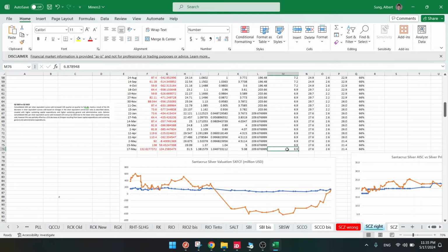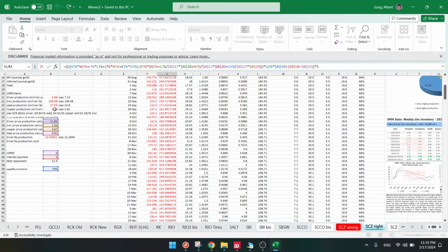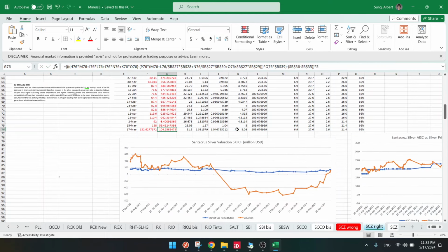Okay, so this is the situation currently. It's actually fair value from a 5 times free cash flow perspective. So fair value from that perspective using these data here. But this is without taxes. Yeah, this is without taxes, with interest, with capex, but without taxes.